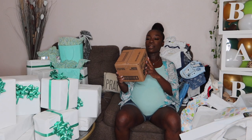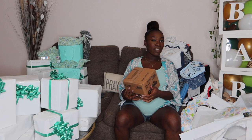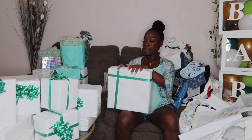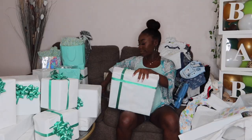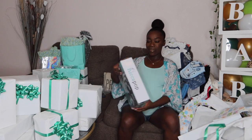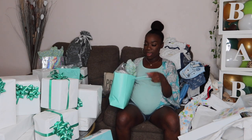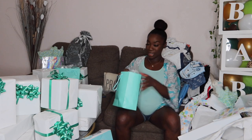This is a diaper genie refill. Thank you. We have a diaper genie, so this will come in handy. This is from Lexus. This is one of Zane's bodies. This is very nice. This is a nursery organizer. Ooh, nice. Okay, we have a gift, but I don't see a name on this one. So thank you, whoever got this.